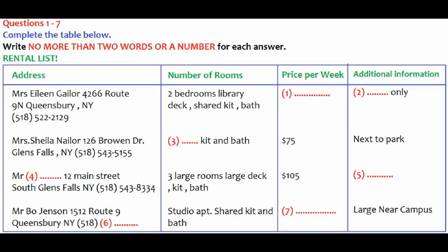Well then, how about this studio apartment rented by Mr. Bo Jensen? How is that one? That ad is actually a bit deceptive. The studio apartment is the whole upper floor of an older house. It's actually very large and, at $45 a week, quite affordable. And it's near campus. I think I'd like to check that one out. Do you have a telephone number that we can call? It's not on the list. Oh, it isn't. Here it is. You should ring area code 518 and then 543-7790. Thanks. I think I'll call on that one first.